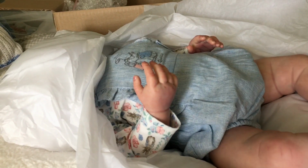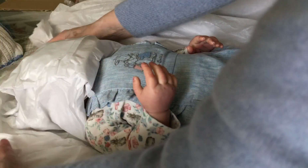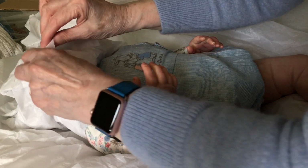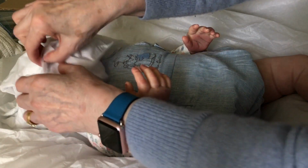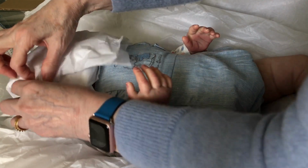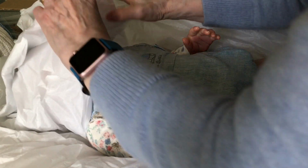Absolutely beautiful. And I can't wait to see this little girl's face. Now, Alexandra said to be careful because she has covered her face. So, how are we going to undo this little girl? She's beautiful and chunky. I love it. Right, very carefully open this. Very carefully. Where's this girl?